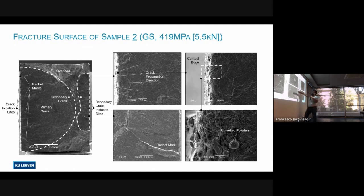We also see the cracks happening at the other side of the contact. They are centered. There is no edge effect. That shows that the test was done correctly. And we also see some competition between the cracks forming at this side and the crack propagating at the other side. If we just zoom in, we see that at some points there are some unmelted powders in the fracture surface, which is typical for AM material.